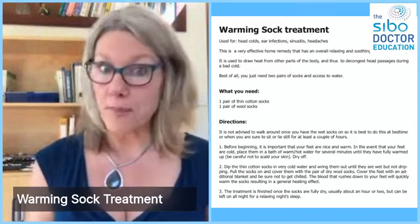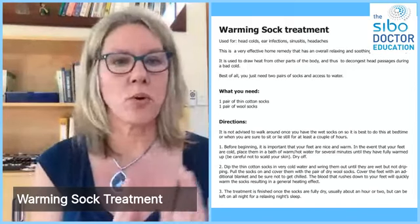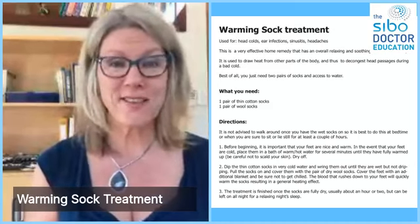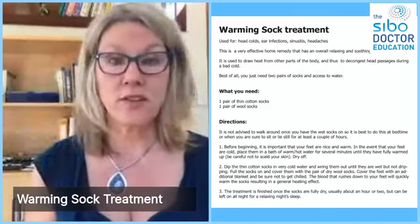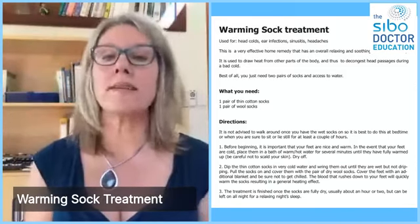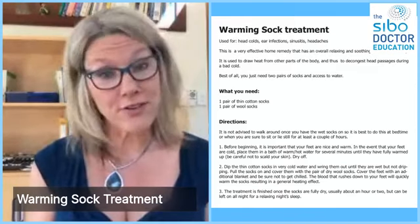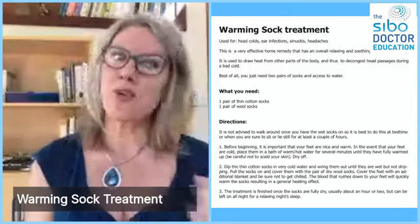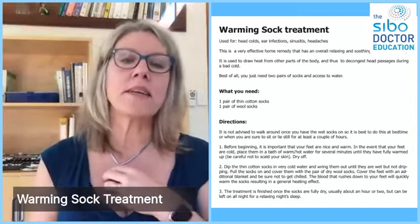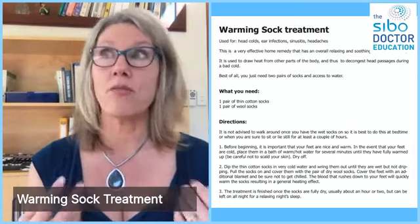But wool socks are important in this because they retain heat even when they're wet. So it's important that you get the right type of materials for this. But it really is as simple as two pairs of socks. And this is done at night and it's done overnight. Now, this treatment has many different names. It's also called the magic sock treatment. Kids like that one. It's called the cold wet sock treatment, which is really unappealing. But the warming sock treatment is the next best thing. So all you need to do is you need to have warm feet to begin with.